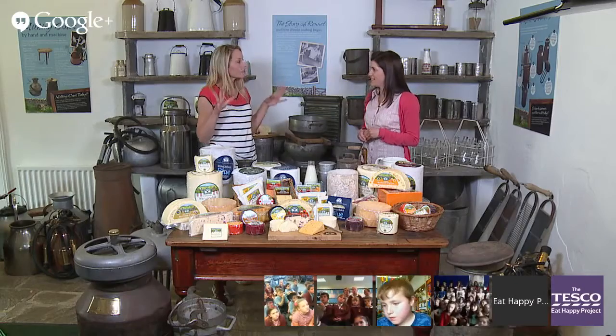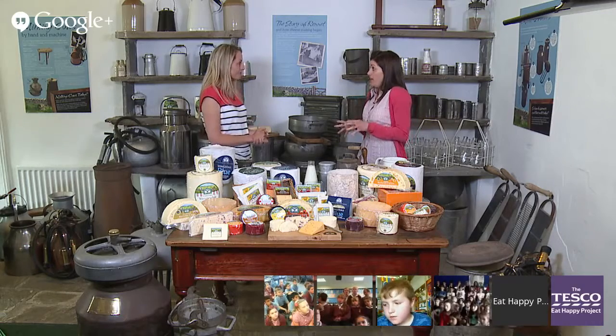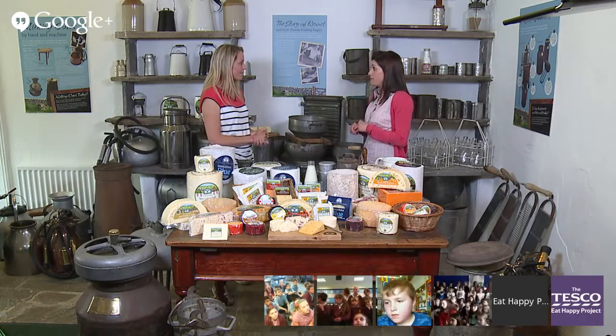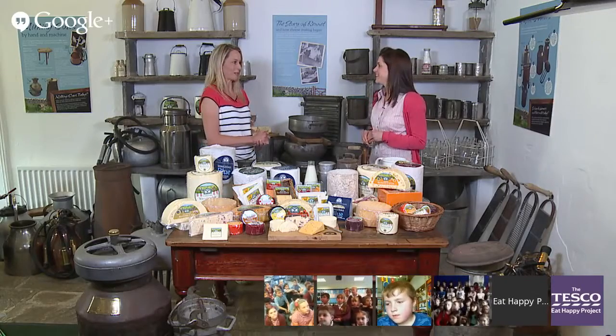Fantastic. So is this place full of farmers and full of cheesemakers? We're the only creamery here in Wensleydale making Yorkshire Wensleydale cheese. So we collect milk from 40 local farms and we craft the cheese here. Our skilled cheesemakers craft the cheese every day and they make Yorkshire Wensleydale cheese. Fantastic. Very special cheese we're talking about then.